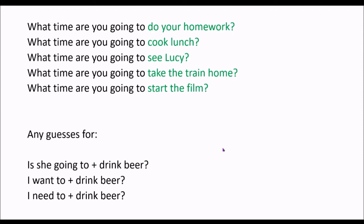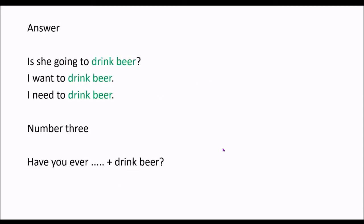Okay, any guesses for how the following combine? So, is she going to? I wanna? I need to? Okay, so give it a try. See if you can get it correct.